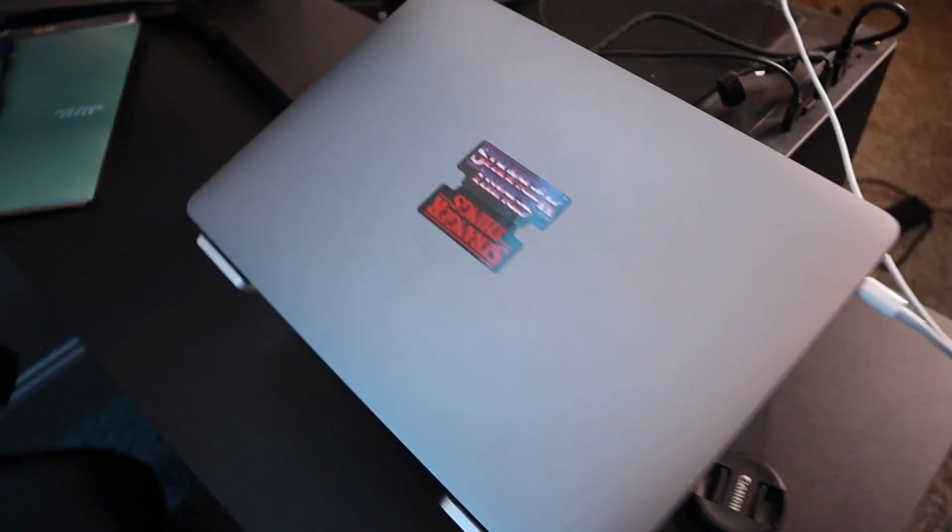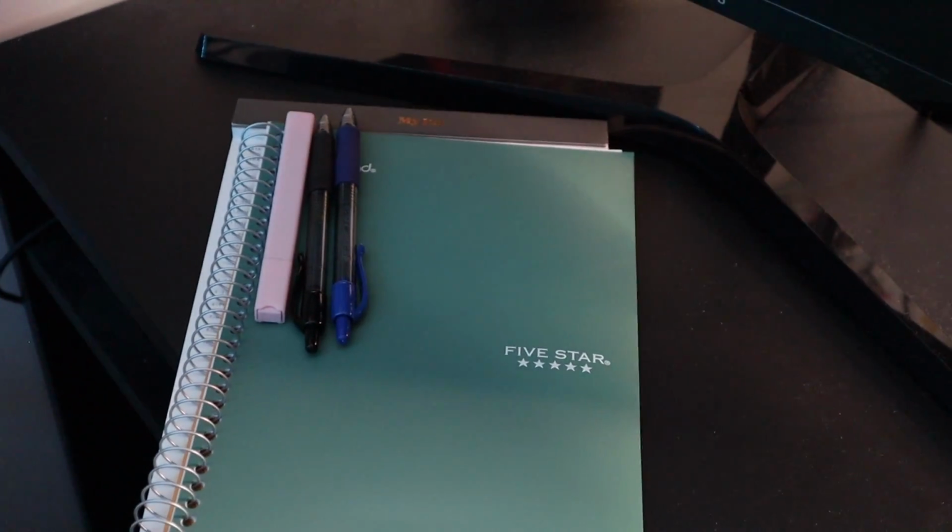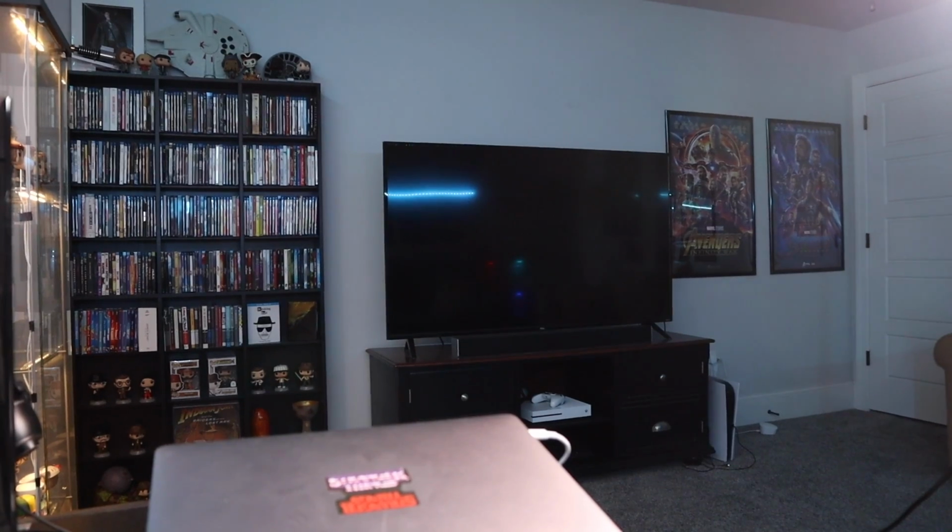This is my MacBook, the thing I use to edit all my videos, and I got some new Stranger Things stickers to go on top of it. This is my monitor, and then I have my notebooks here for when I organize and plan things, highlighters, pens, you guys know the drill. But this is my desk that I sit at when I film videos. This is my POV when I actually film videos.